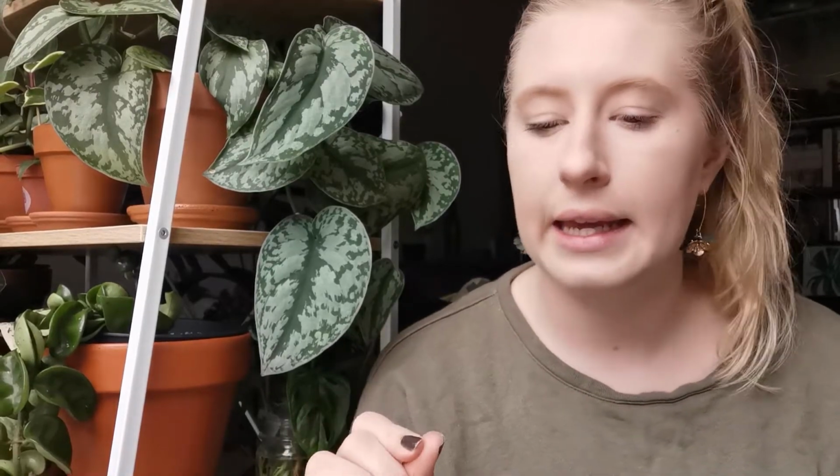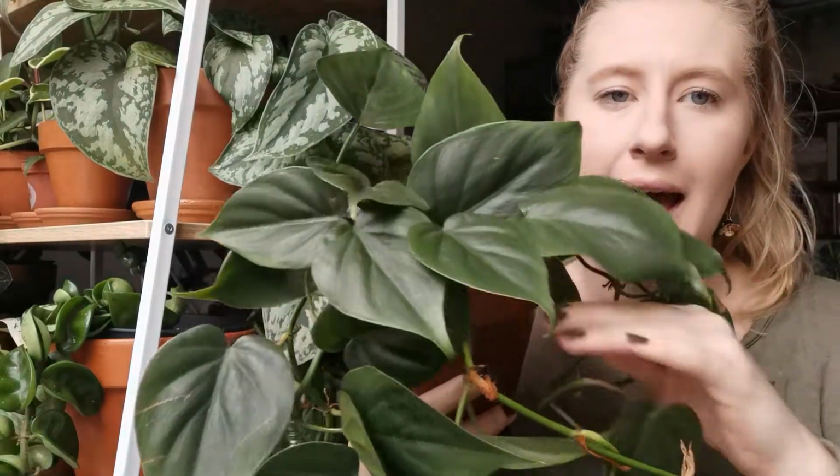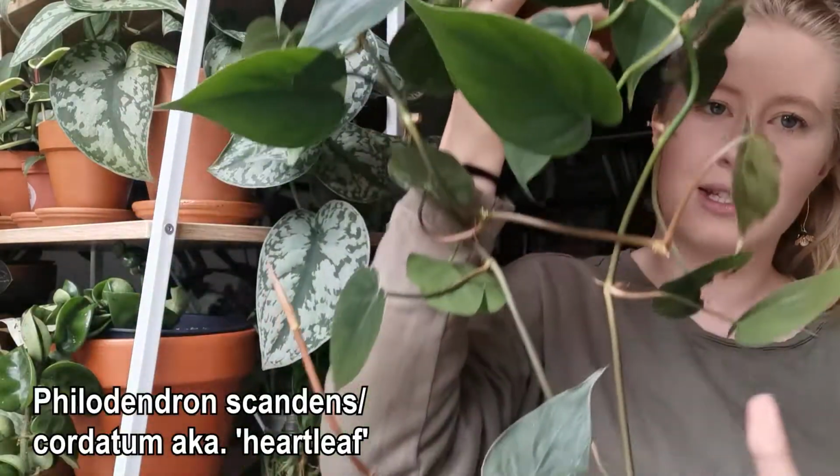Okay, and the last plant that I have to show you is this guy. I already had one of these, but it got root rot. The leaves were really tiny, and I was out shopping with Chantal, and she got me this guy for my birthday because I was looking at it and I wanted to get it, and she was like, you know what, I'll just get it for you. But it's very common. It is a heartleaf philodendron, so that's it here.